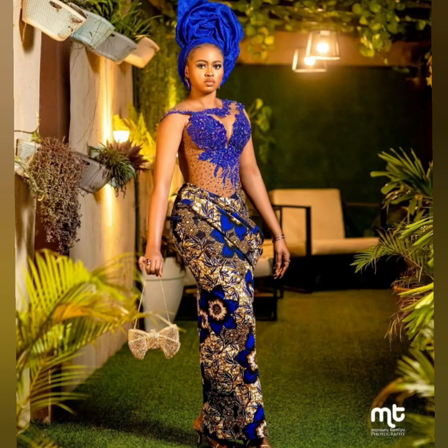Look at this particular blue now. This particular one is just giving. You cannot tell me anything. It's elegant, it's covering your body, it's just everything, guys.